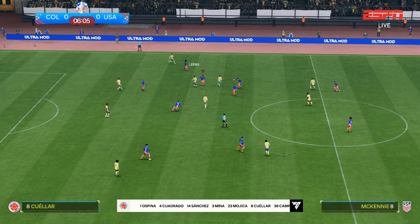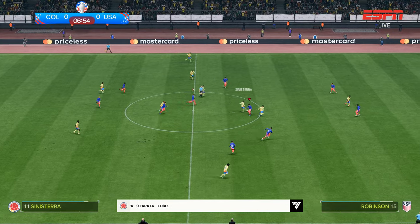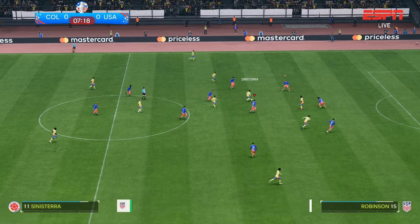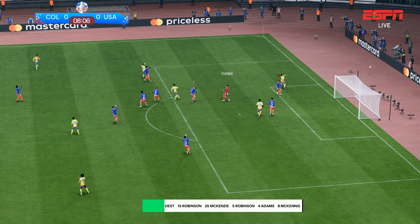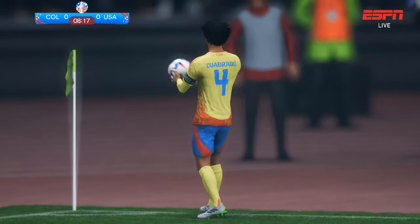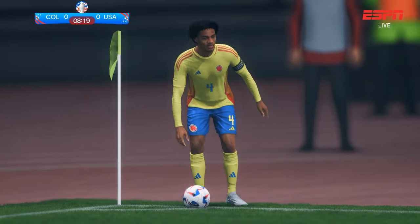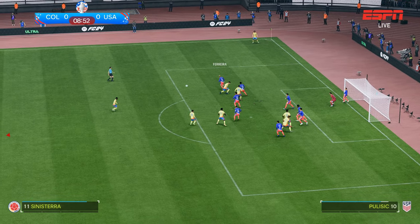And goal. Davinson Sanchez starts alongside Yerry Mina in central defence. And up front, it's Duván Zapata. Good-looking ball. And the keeper really reacted brilliantly. Well, from that sort of range, it's a great save, I have to say. Let's see about the delivery.